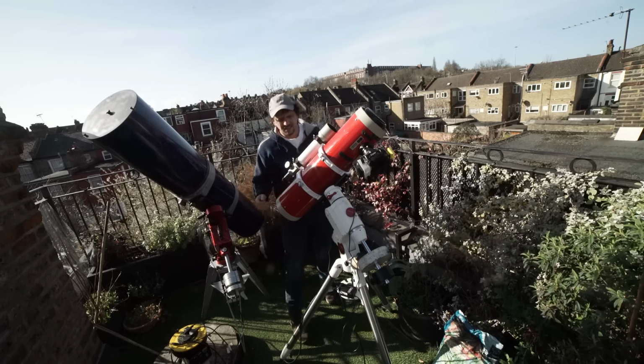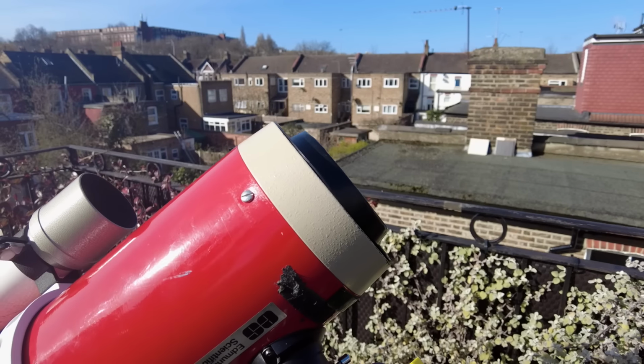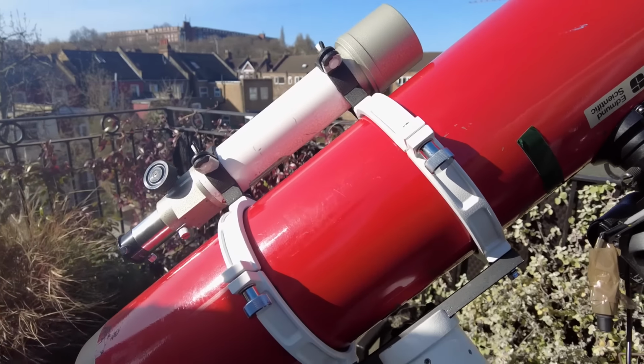My £600 rig. It's actually 700 quid since I've swapped out the mount, but you know, thereabouts. And yet, according to the physics, there might be a way. And the reason is the atmosphere. The wobbly atmosphere makes everything we see from Earth look blurry.